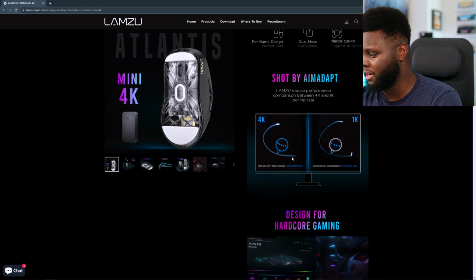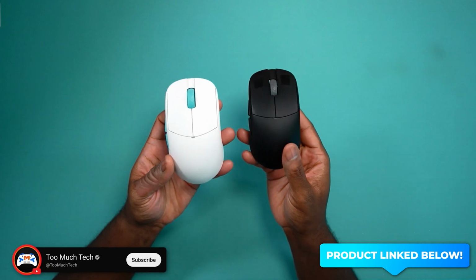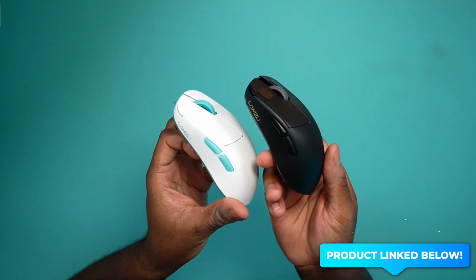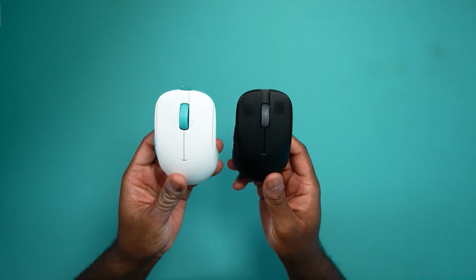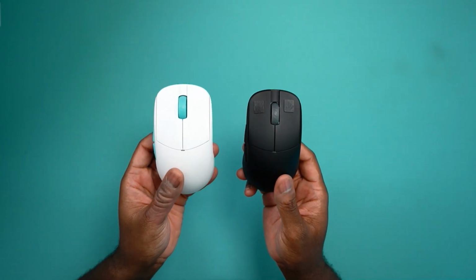But for the time being, if you guys have not checked out the Atlantis full size or the Atlantis Mini, I highly recommend that you keep both of these mice on your radar to check out in the near future, because these are not mice that you want to miss. These are definitely going to be some of my favorite mice to mention again at the end of the year when I round up all of my favorite tech that has come out this year.